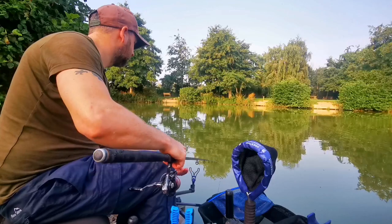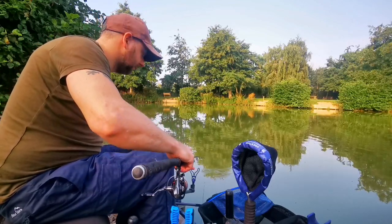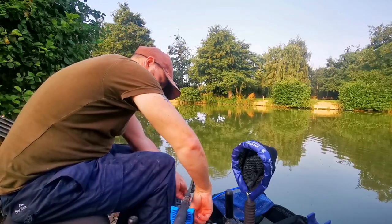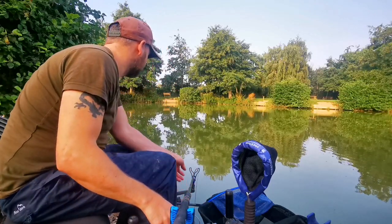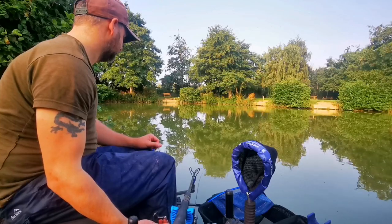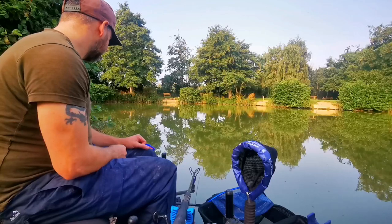But also, if you notice, I'm reeling quite a bit of line. Even though I'm clipped up, I'm not tight to the spot, so I'm reeling quite a lot of line back onto the rod, and that's in case I do get a bigger fish and it does want to pull a bit of line, I've got a bit of slack there, so it can pull a bit. So that's the idea of that.